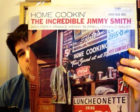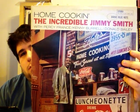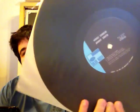First one is Jimmy Smith, Home Cookin'. And this is awesome. This is an original Blue Note stereo copy, I believe, original. No, excuse me, this is a repress. This is a Liberty repress. Sorry about that. I got this in the collection with, like, 120 some odd, 130, 140 records from, like I said, my girlfriend's uncle. And yeah, really happy to have this.